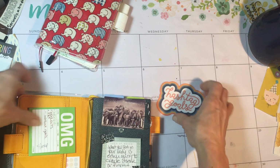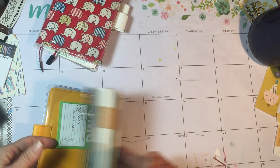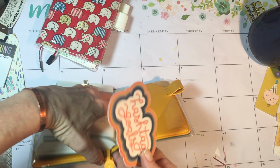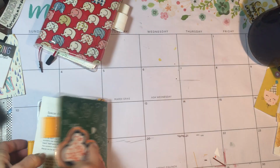This is my Rachel Hollis #goals sticker, which kind of travels with me. I didn't want to stick it on anything, so I just put it in here. Okay, that's a lot about the covers that doesn't really matter. Okay, so here we go.